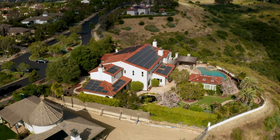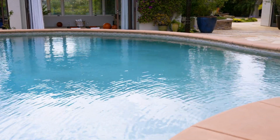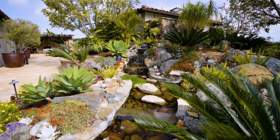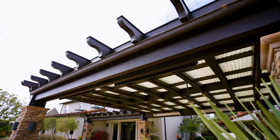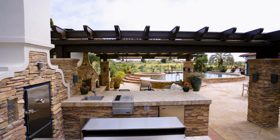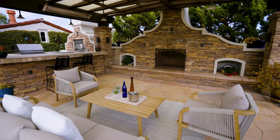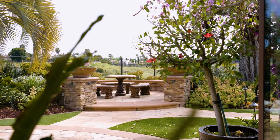Step into the backyard oasis, lounge by the endless solar-heated pool and spa, as well as a flourishing koi pond. A full outdoor kitchen equipped with an 8-rack smoker, a Viking grill and cooktop, and infrared heaters, multiple outdoor sitting areas, and a fireplace for cozy gatherings. This backyard is designed for wildlife enjoyment with glass fencing for clear canyon views.